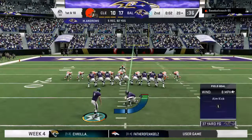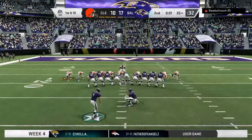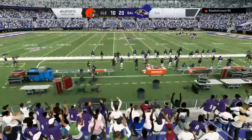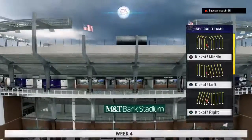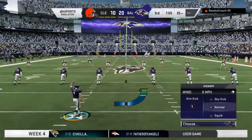A 37-yard attempt. And Tucker's kick right there. It's good. So we reach halftime here in a 10-point game. As we'll head down to Orlando, that's where we find our man Jonathan Coachman at our EA Sports Halftime Report.